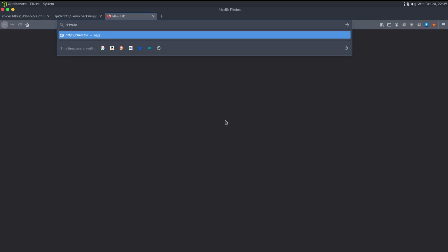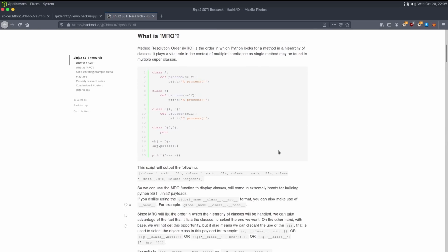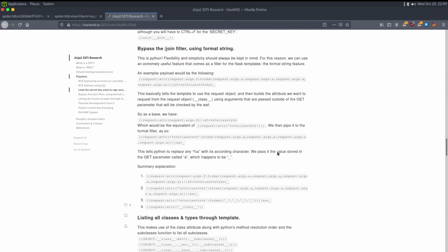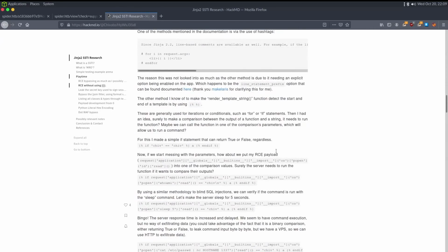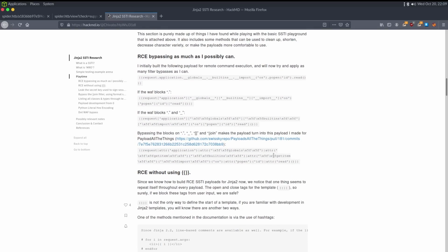I think if we Google Shavato, I'm probably pronouncing that wrong, SSTI, we can go to his blog. And this is a really good read at what we're doing here. But I'm just going to kind of explain it my way. I guess I'm trying to think if I just go to PayloadsAllTheThings and grab a payload and then obfuscate it, or we just use his payload because he's going through how to enumerate this block and moving on.